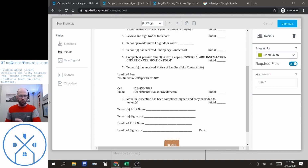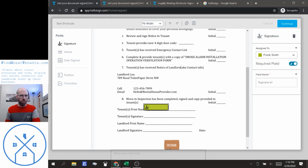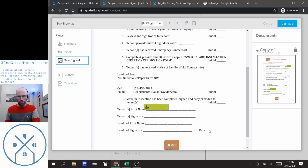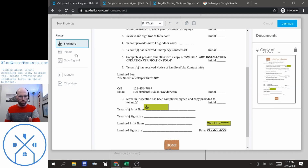Just for demonstration, we're not going to do everything across the board. We're going to put a signature down here. Oops, you've got to click first. There you go. And then I'm going to do the date sign. So we're just going to click that over here. And now notice how this date sign is green, because we could do another date sign. This first date sign is green because it matches Frank Smith. I'm going to sign it as well, so I'm going to make it for me now. There you go, it has the date. So now I'm going to put my signature in. Let's go up to signatures.